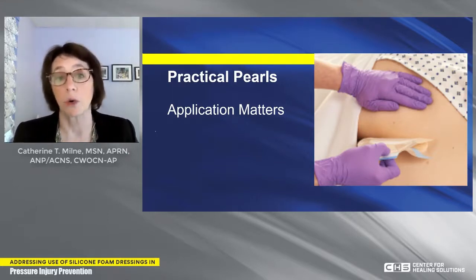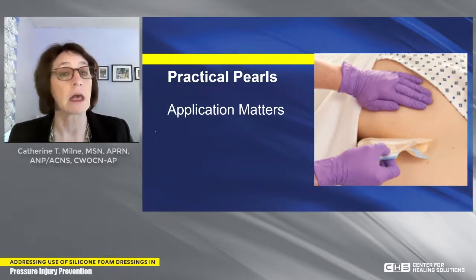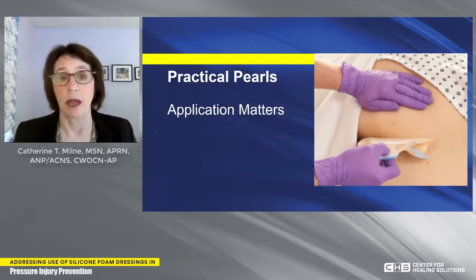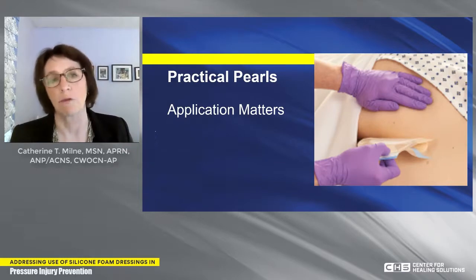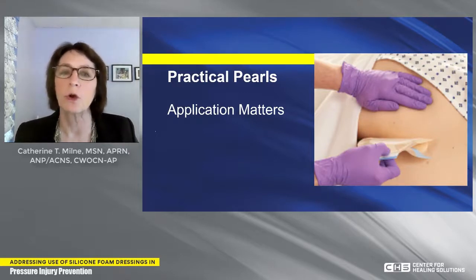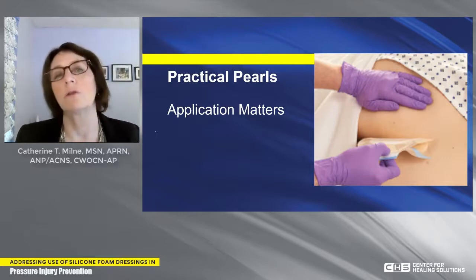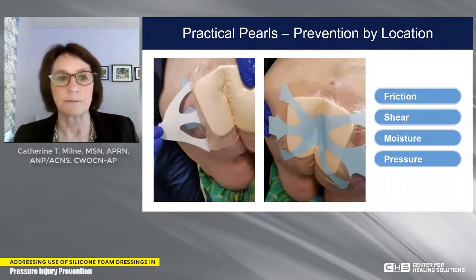So it's really important that you get a really good seal, and the dressing makes the difference. Some dressings do not seal well down near the anus area, and you need extremely, extremely dry skin. Remember, we talked about how silicone doesn't stick very well to wet surfaces. So if you have a good silicone that is very forgiving when somebody doesn't have perfectly dry skin, it really makes the difference.